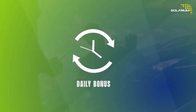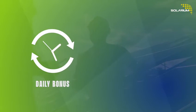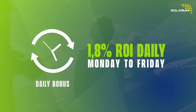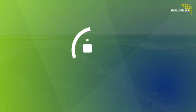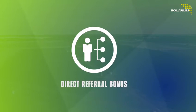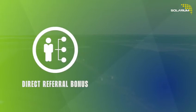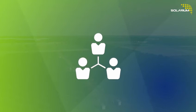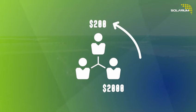Daily bonus. The company remunerates its members with 1.8% per day on the package invested from Monday to Friday on a fixed basis. The direct referral bonus allows you to earn 10% commission on any package purchased by someone through your direct link. For example, if you refer someone who buys a $2,000 package, you will receive a $200 commission.